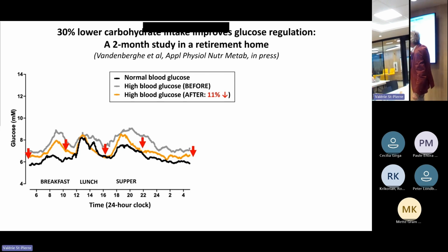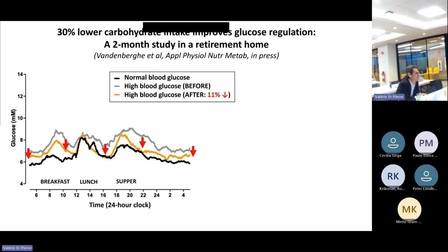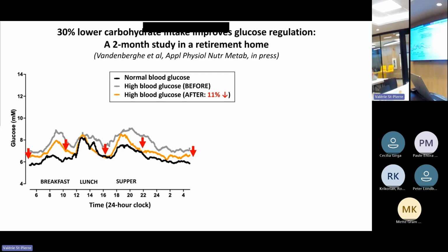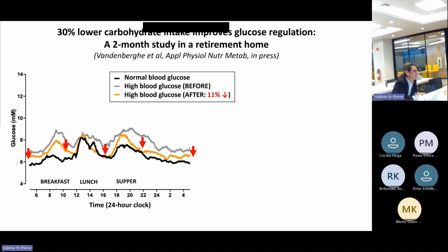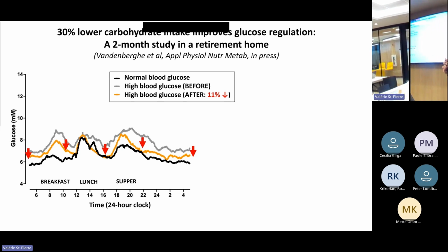So for the normal blood values, I'm not going to show you the change with the lower carbohydrate intake, because there's essentially no change. The black line doesn't change. That's where you want to be. But those are the hyperglycemics, the gray ones, and they come down after 2 months. In fact, they come down sooner than that, both postprandially and in the fasting values. And this is a 30% reduction in carbs. So they're still eating about 130 grams of carb per day.